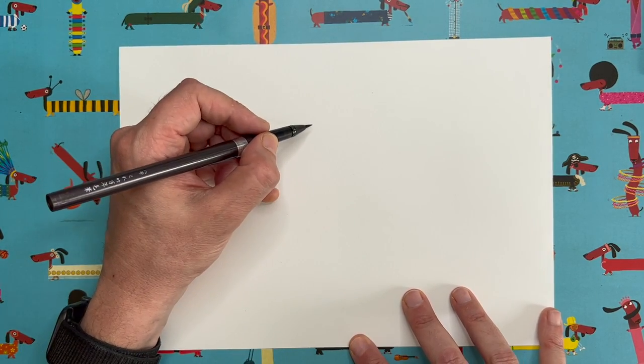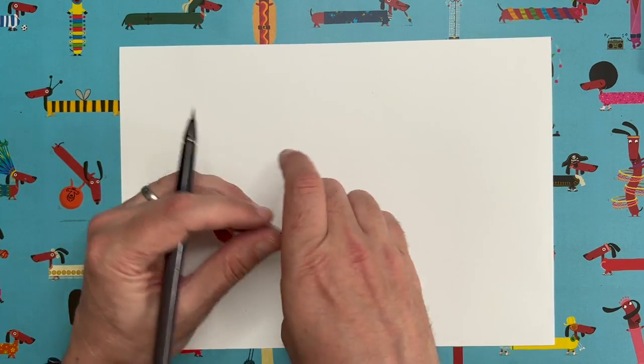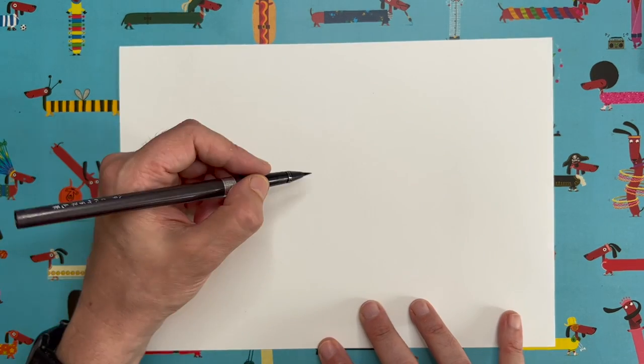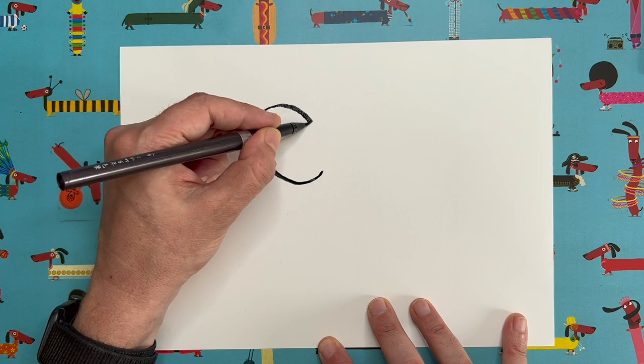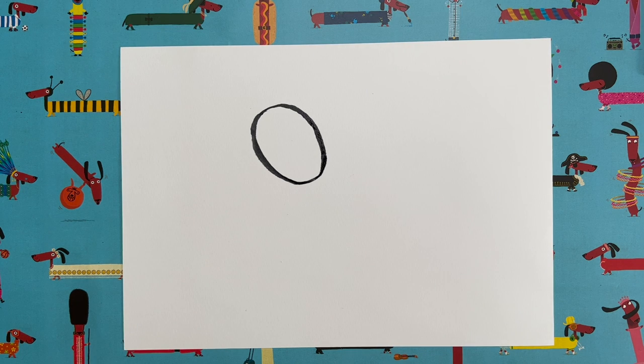And the very first thing we need to draw is a kind of egg shape. So I want you to go find the center of your piece of paper and then go slightly up and to the left, okay? And I want you to draw an egg shape, but I want the egg shape to be sort of at an angle. So it's like an egg has slightly toppled over, like that. Okay? So like a toppled over egg.